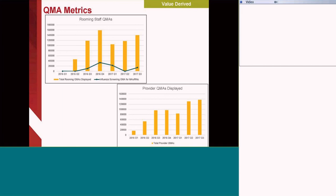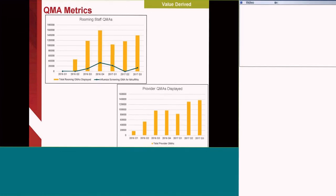And influenza is a good example. This only required certain seasons of the year, and so as you can see, the QMA fires during those seasons, and outside of those seasons it doesn't, and that is not something that the provider has to choose. They click check quality measures, and the system determines that for them.